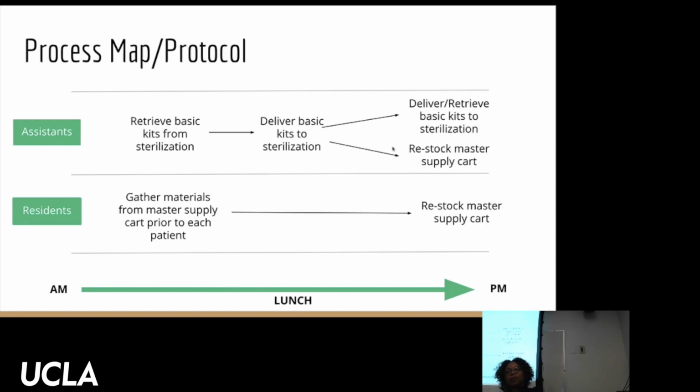So here was our process map. We went over pretty much all of the problems. So what were our protocols and what's the process to improve it? Obviously in the mornings the assistants would have to retrieve the basic kits from sterilization, and throughout the day they would also have to deliver basic kits to sterilization to make sure that we have enough, since there is a limited quantity, which is only 13 basic sets at Venice.